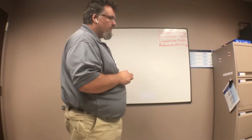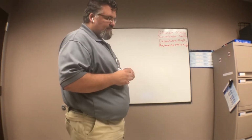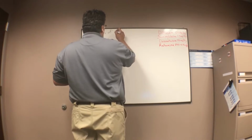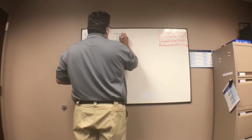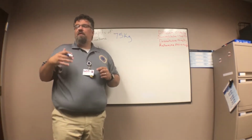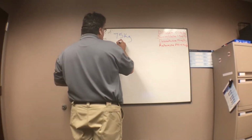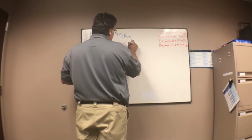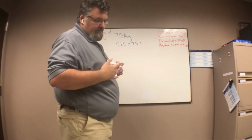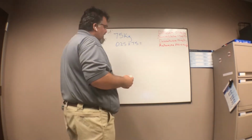Okay, so now we're going to do some simple med calculations using these 4 drugs with some weights that I just randomly picked, okay? So we're going to do diltiazem first. We're going to go with a 75 kilogram patient. Your first dose of diltiazem is 0.25 milligrams per kilogram, okay? So you'll simply multiply 0.25 by the 75. Really simple. So you're going to get 18.75.